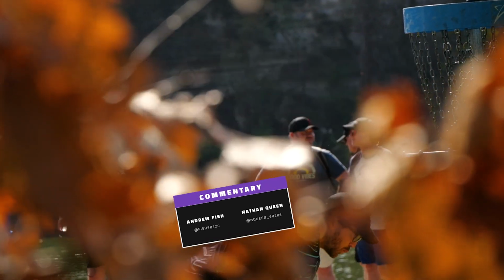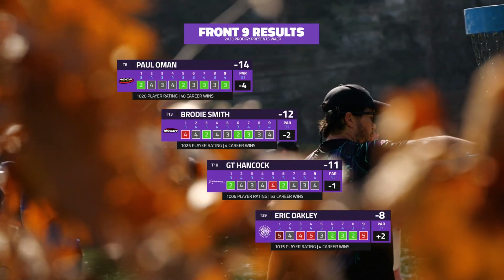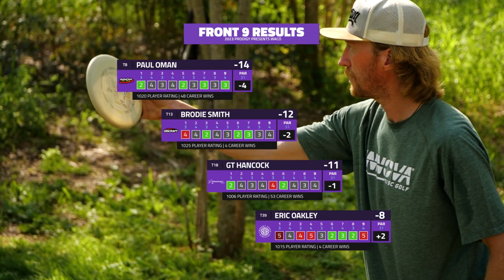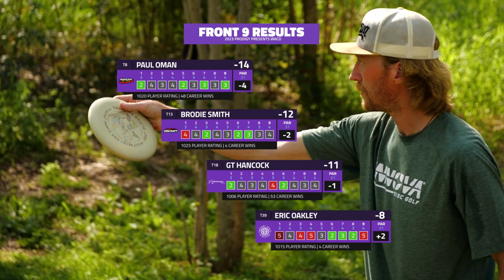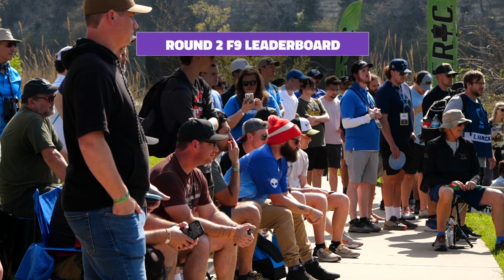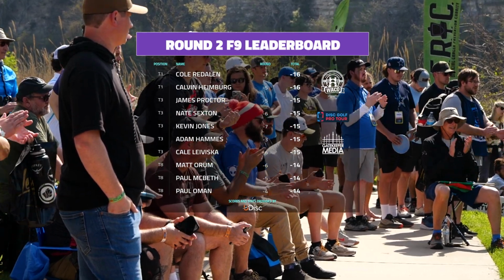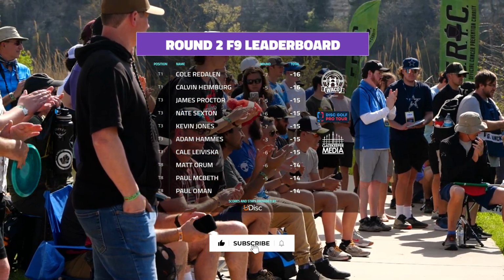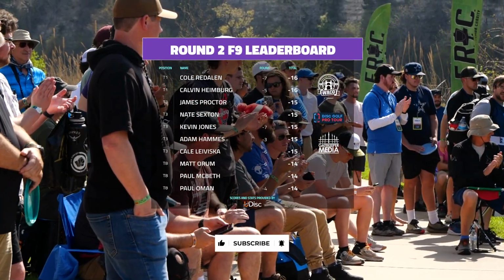What's your favorite part of that front nine? I think when you tuck into the woods and play hole 4, that's the real taste of the beast. And then we're going to get into another couple holes here that are just hard. It doesn't matter what the conditions are. They're hard. Yeah, I agree with that for sure.